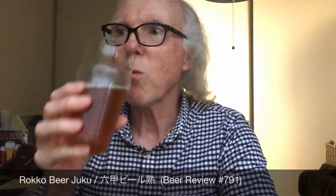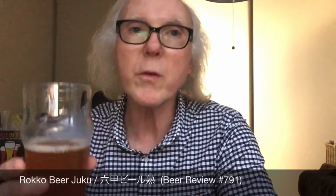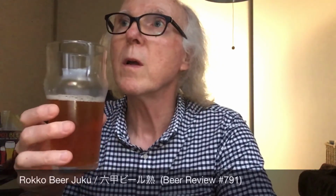Okay. Light caramel. A bit buttery. Some moderate stone fruitiness and mild alcohol presence. It's not terrible. It still tastes a bit off, as if it hasn't been attenuated quite completely.